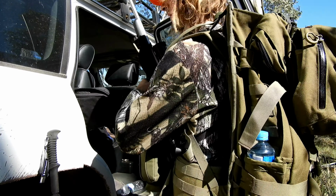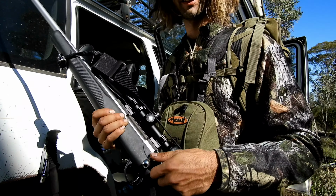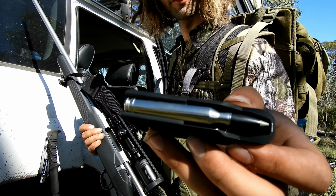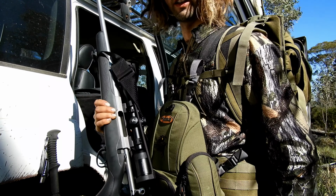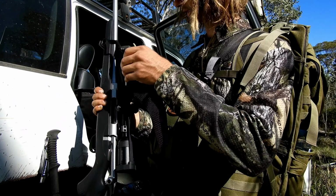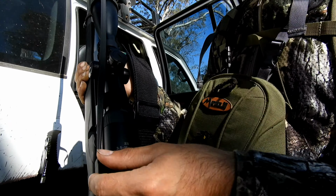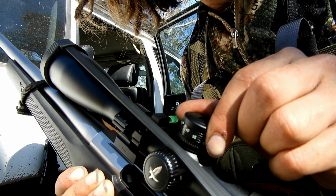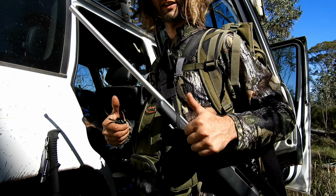Should be good. It's going to be the first outing for the new Tikka too, so that's pretty exciting. I'm still just shooting the factory Winchester 150 grains. I haven't been able to get a hand load sorted yet, so for now it's just going to be factory ammo. Got the Zeiss turrets all the way out to 450 there. So we're in business. Alright, let's go.